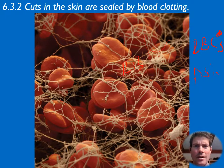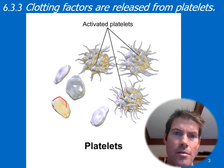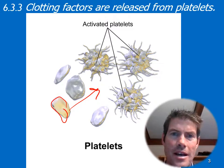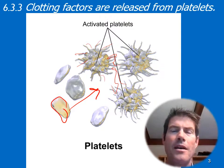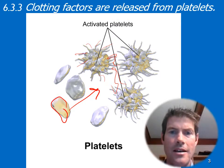That's just a cool electron scan. It's like a scanning electron microscopic image. See all these cool disc-shaped red blood cells. And you have these things called platelets. They normally look like this, and then when they get activated by clotting factors, they kind of grow these funny little attachments that go out and grab onto other platelets and then can form a net along with the fibrin. So you have a pretty major response whenever you get cut.